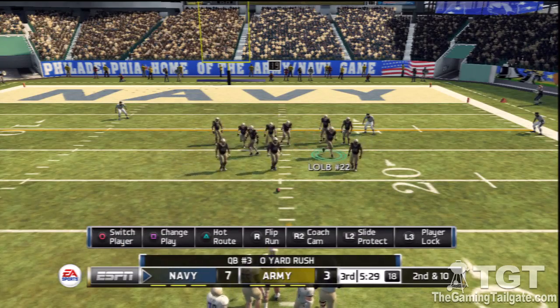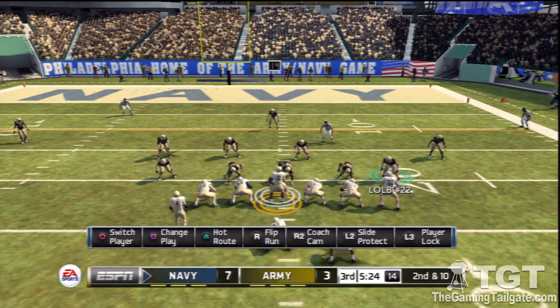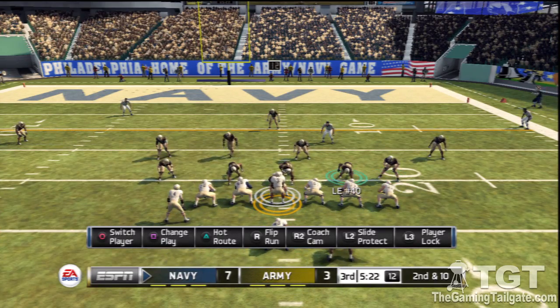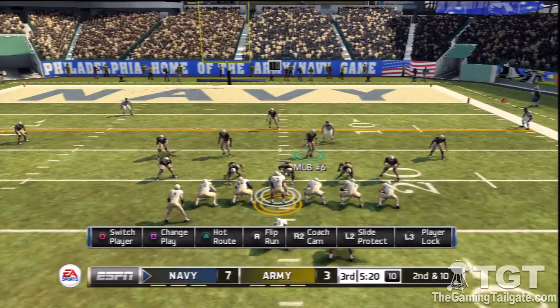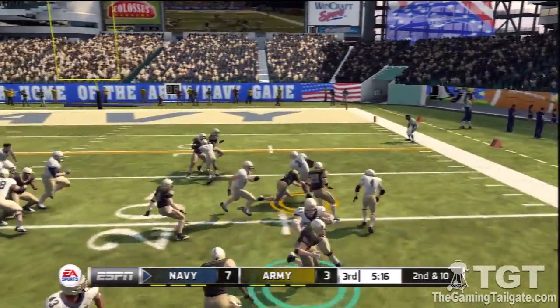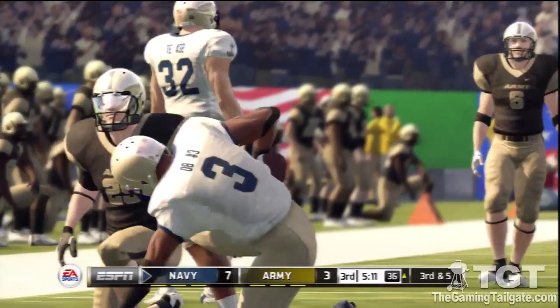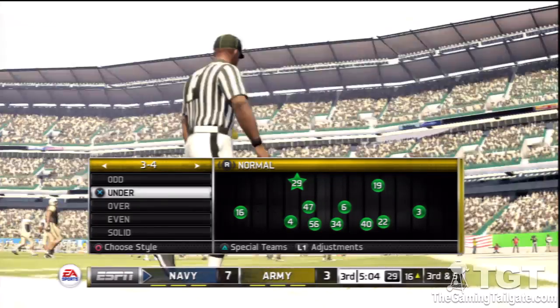Second and 10. Ball on the 21. Right side with the option. Runs it right. Nice pickup. Around 5 yards there on the option keep. That'll make it 35.